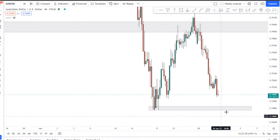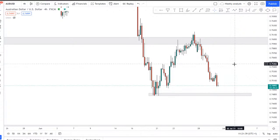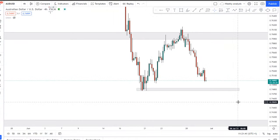So yeah, more downside for AUDUSD, maybe some new lows, spike back up next week, and then we can look to ride it back down to that 0.74. But yeah, looking like we are seeing that US dollar strength.